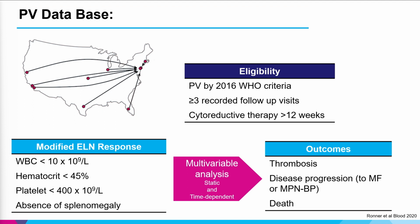So in this particular analysis, we wanted to see, is attaining an ELN response by the response criteria associated with a better prognosis, and is it associated with disease progression to MF, for example, or death? And so, just to reiterate, the ELN response criteria is being able to have white count below 10, hematocrit below 45%, freedom from phlebotomy, and absence of splenomegaly.